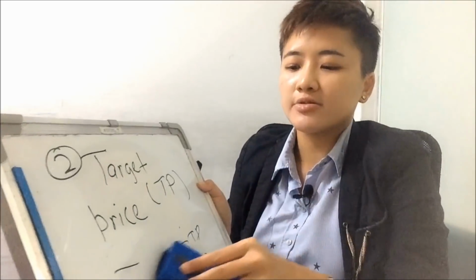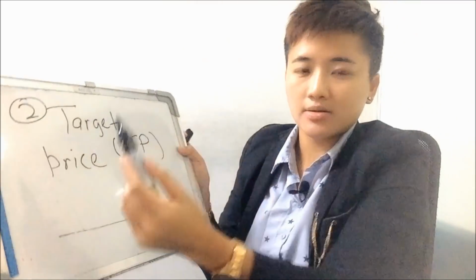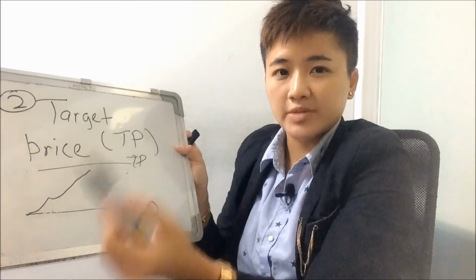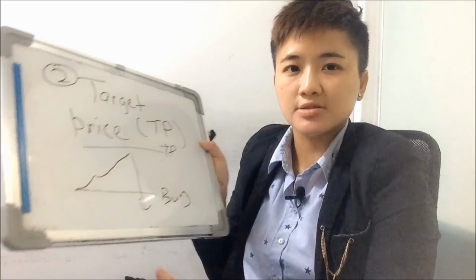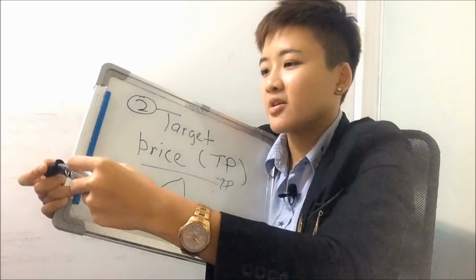Again, you don't want to set your TP level way too wide, all the way to the ceiling, such that the price would always go all the way up. Then when the price doesn't have enough momentum, or when the fundamentals don't apply anymore, the price would retrace just before it hits your TP target. You don't want that to happen very often.